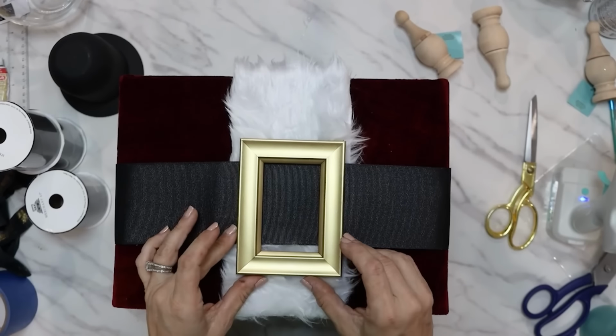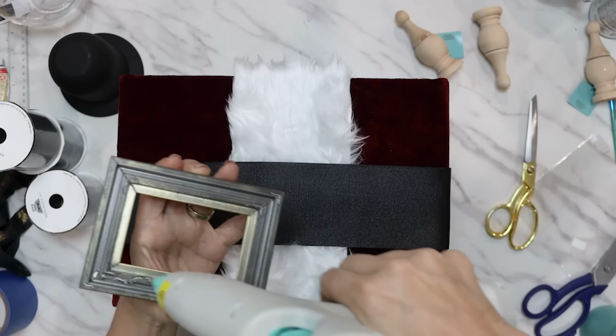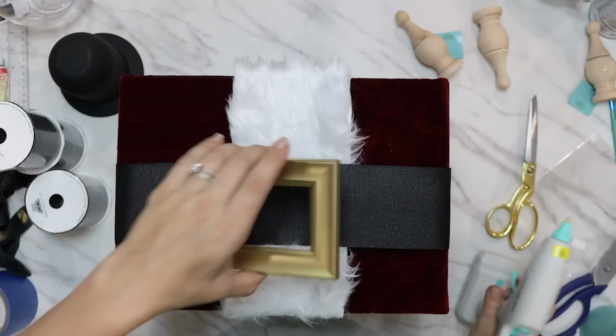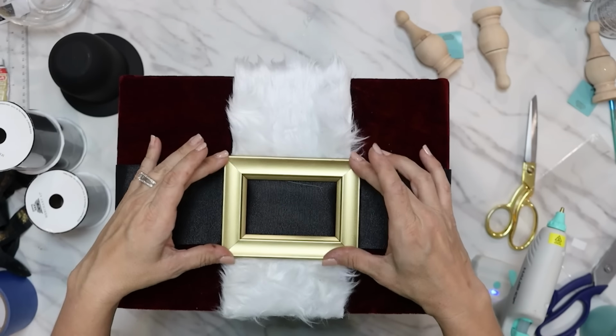Now we're gonna take that dried gold frame that we spray painted, and we are gonna hot glue this into place. Now I kind of toyed with having it vertical and horizontal. Ultimately, I settled on horizontal because I felt like it looked the best for this, and that is it.